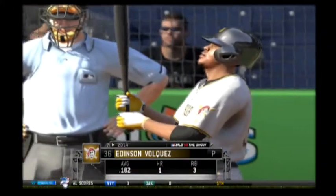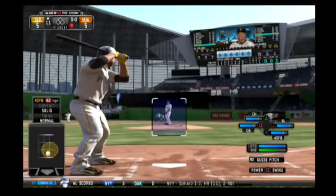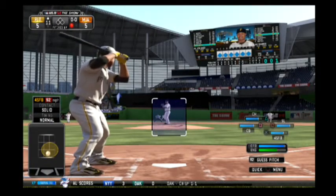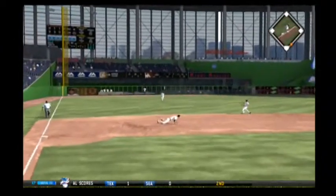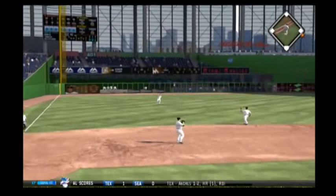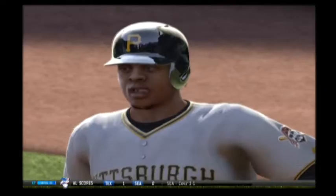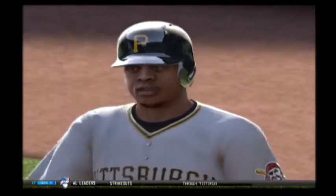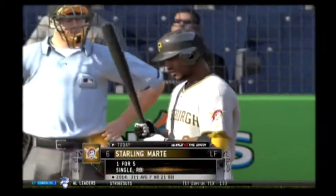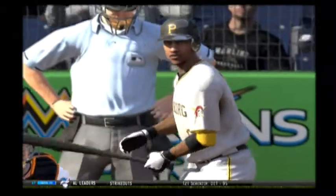Edinson Volquez will get his first shot at it here. Now a swing and a sharp ground ball to third. And this is going to find its way into left for a one-out knock. Pinch hitter? Who needs a pinch hitter? Hey, there's nothing to this. Left fielder. Starling Marte will stand in. Just 1-for-5 in this one.